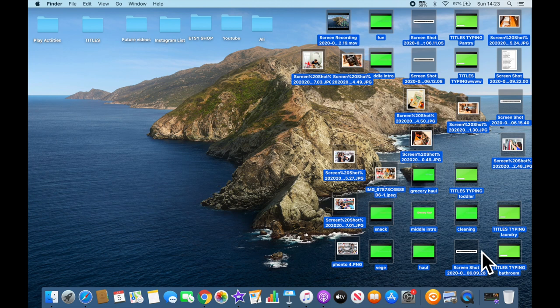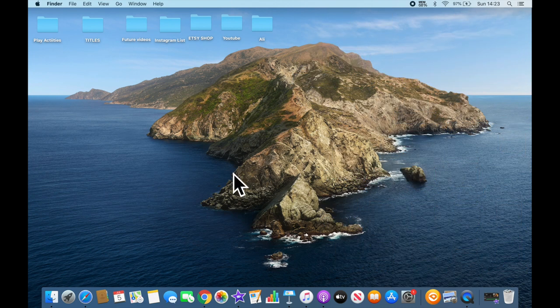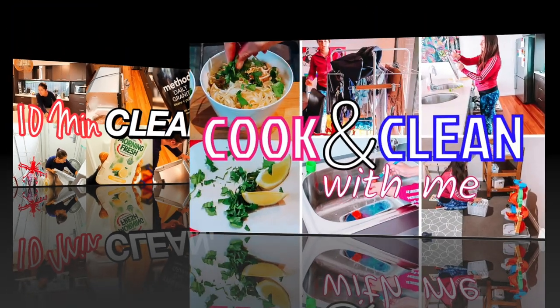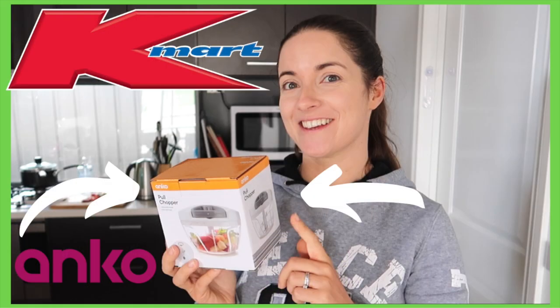So I encourage you to go through your downloads and your desktop on your computer and give it a good clean. Just like if we were organizing bathroom supplies, we would put it in a container and we would label it. Same with the computer, organizing things into categories, putting it in a folder and labeling it.